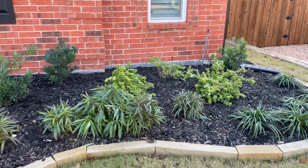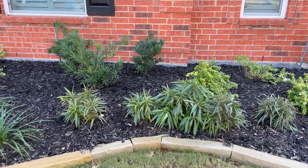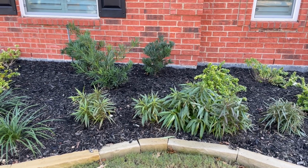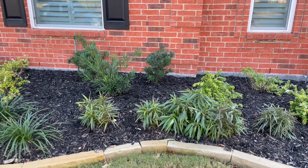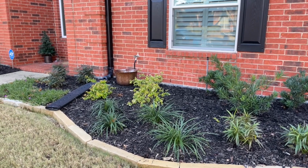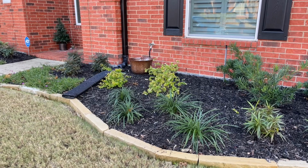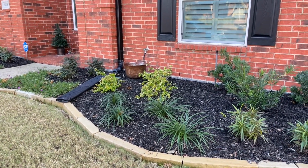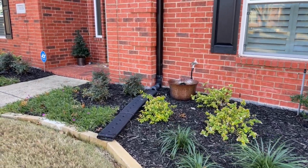To add some color, these are dwarf Mexican petunias, and these are going to bloom either pink or white, or sometimes blue over the summertime, depending upon which variety you have. To layer, we also use these green liriope. It's giant liriope. These are going to get about 2 feet tall or so, which we like to use, these evergreen plants, to give a nice good texture and a layering effect to the landscape.